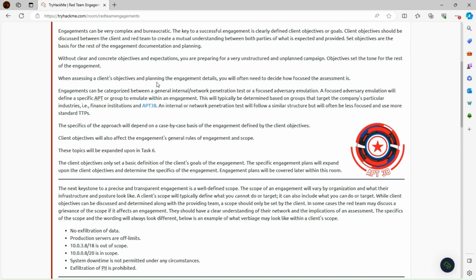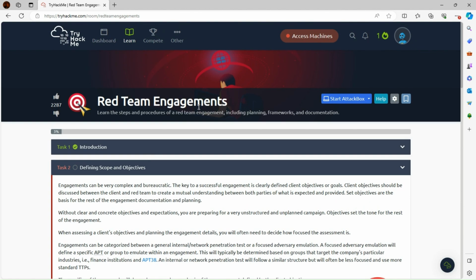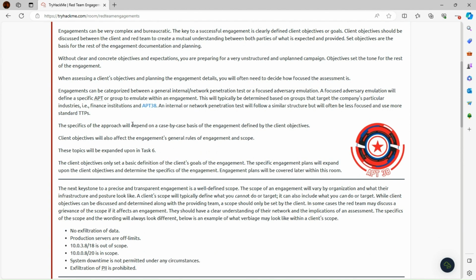When assessing a client's objectives and planning the engagement details, you will often need to decide how focused the assessment is. So, if you don't know what red teaming is, it's when you agree to physically break into their facilities or similar, and you're going to hack them. You take pictures of yourself in the building, and in the data center if you can get into it. Hacking into their site from the inside out, stuff like that.